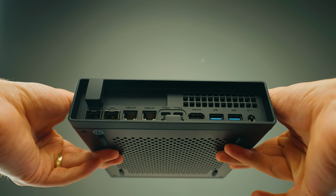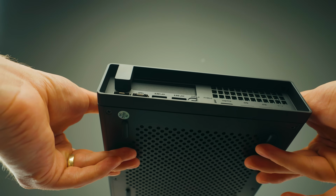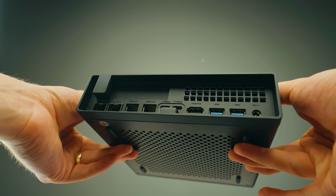Networking, ridiculous. The only kind of downside, what I see, is screens. There's only one HDMI port unless you update this and put a better GPU or something like that in there. But for now, only one HDMI, that's the only downside.